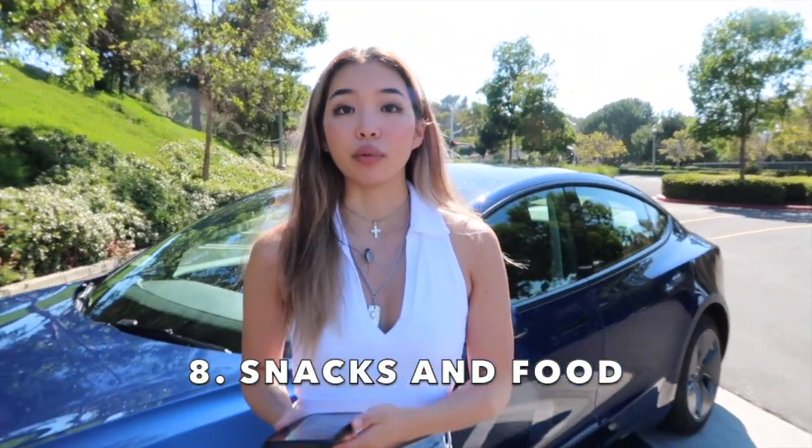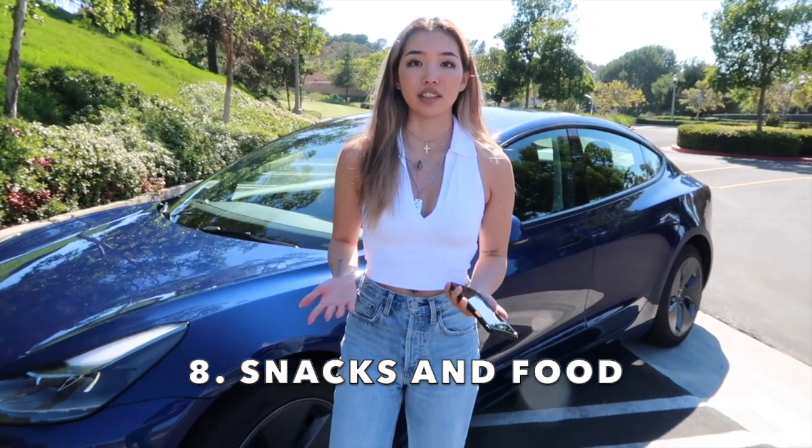Number 8 is you want to have snacks and food from home. If you're going to be out driving the entire day, you want to make sure that you have stuff in your car, so if you ever get hungry, you're not going to be stopping, driving around looking for food, wasting time sitting in a drive-through line or anything like that. So it saves you time. You can eat real quickly when you're driving. You can stop in your car real quick until you need to pick up your next passenger. So it's best to just keep snacks inside your car.